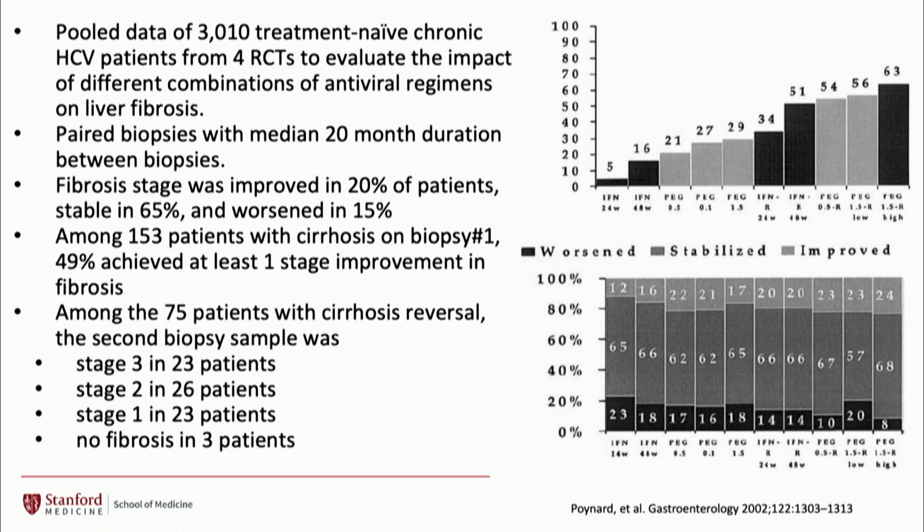This is an old study, as you can see by their trial arms, looking at different doses of interferon therapy for treatment of hepatitis C. But the treatment is not so much important, the concept is what I'm trying to emphasize. They looked at over 3,000 treatment-naive patients that were gathered from 4 different RCTs, and they looked at the impact of different doses of interferon therapy and how it affects histologic fibrosis. Paired biopsies were done with a median of about 20-month duration between the biopsies, and you can see here that they did show that treatment can change or improve fibrosis.